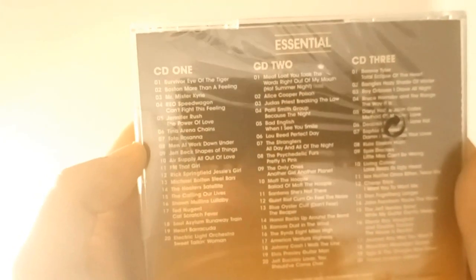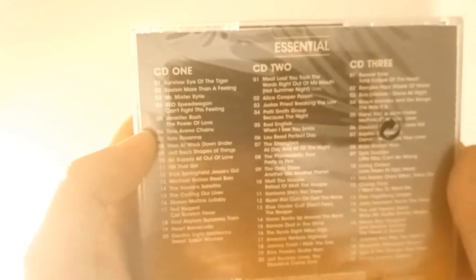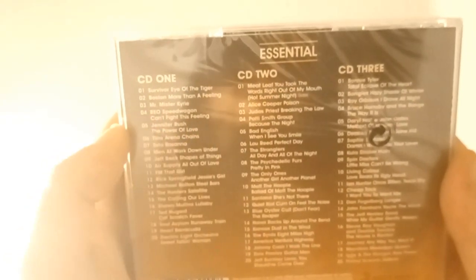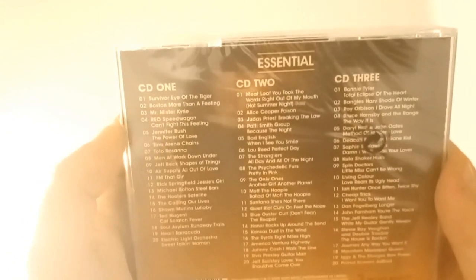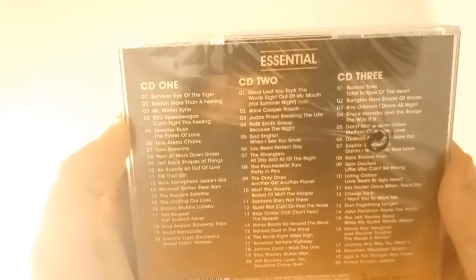Coincidentally, a lot of songs you've seen if you've seen Ringo Starr, because right now you've got Steve Lukather and Colin Hay in Ringo's All Star Band. They do Rosanna and Down Under at the same point in each show. Bad English, When I See You Smile. My wife loves Alice Cooper, so that's cool to see that. Yeah, this looks like a great collection of songs.